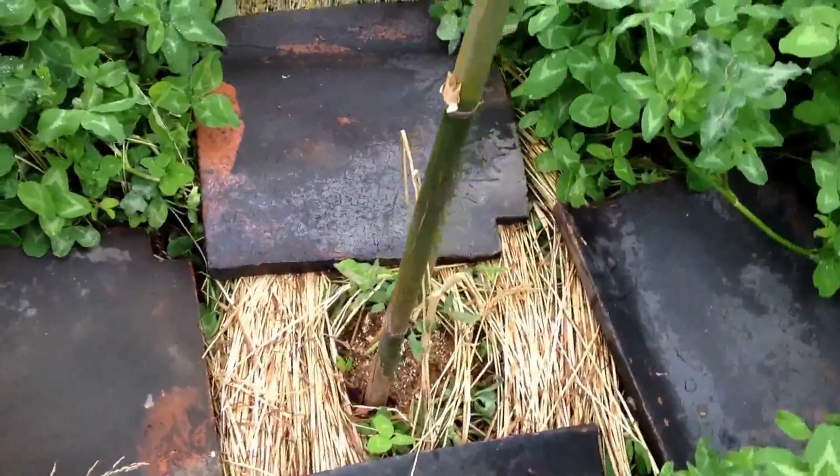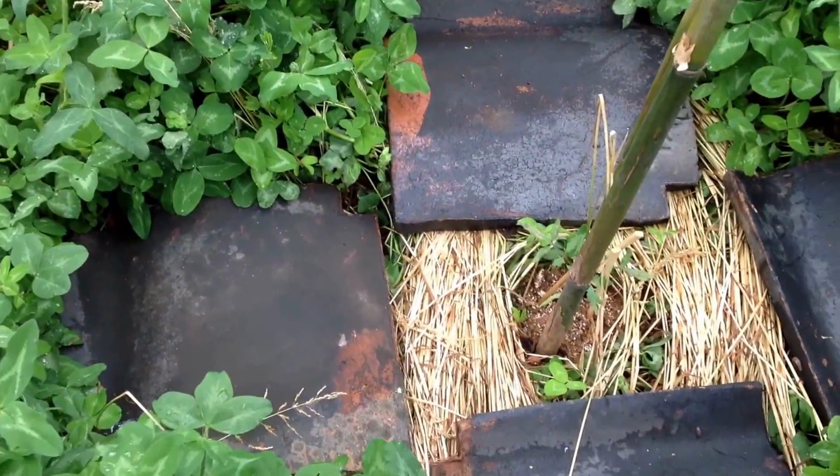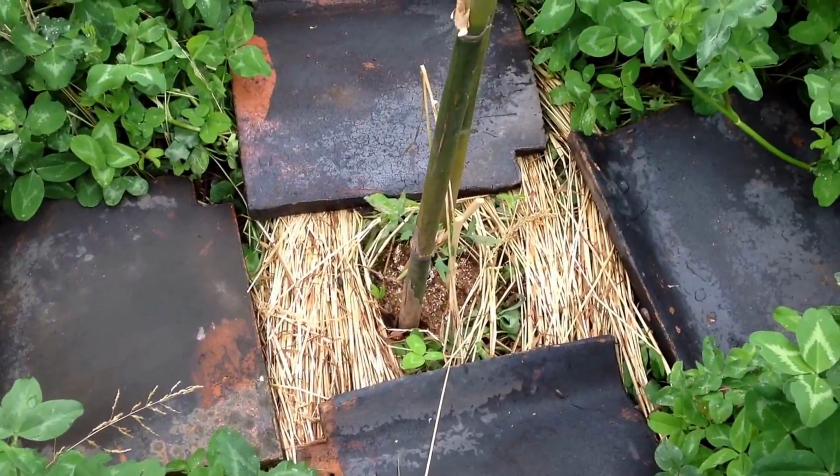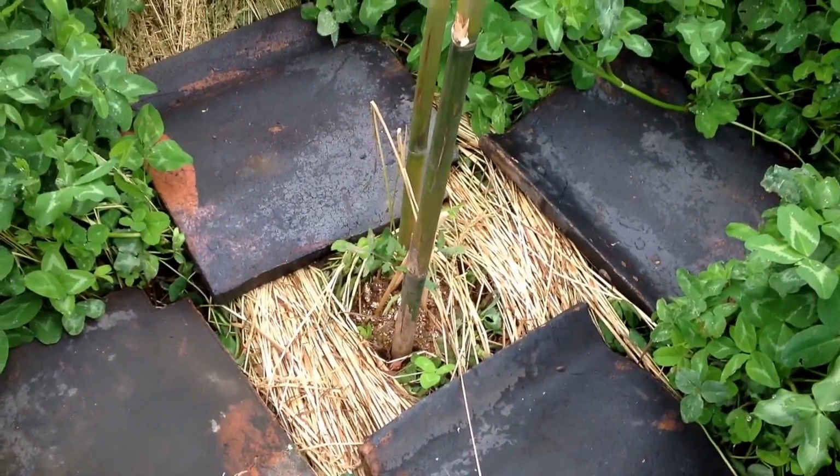And here's another tomato. Now this is interesting. All I did was put down some ground cover and then use these tiles and then basically made a hole and planted the tomato. So this soil, this tomato, I expect is going to do really well.